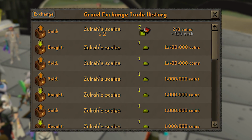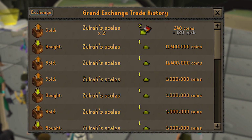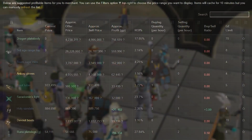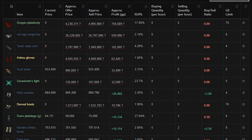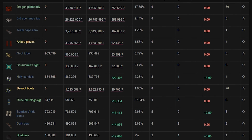They can then put an offer in to buy Ranger boots for 1 GP. If they try and sell one of their 8 Ranger boots for that same price, it essentially just sells right back to them for 1 GP. They keep the boots and get their money back. Now, selling items to yourself in this fashion doesn't actually end up showing on the OSBuddy website or GE Tracker.